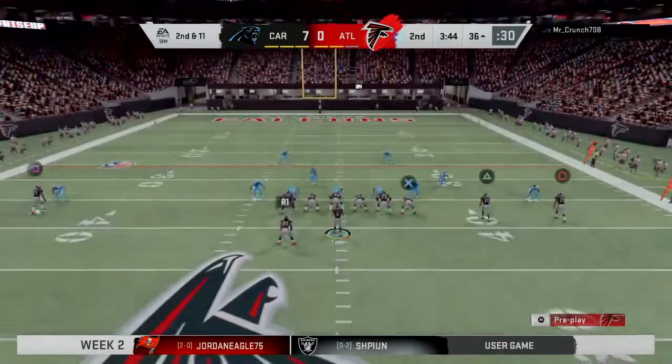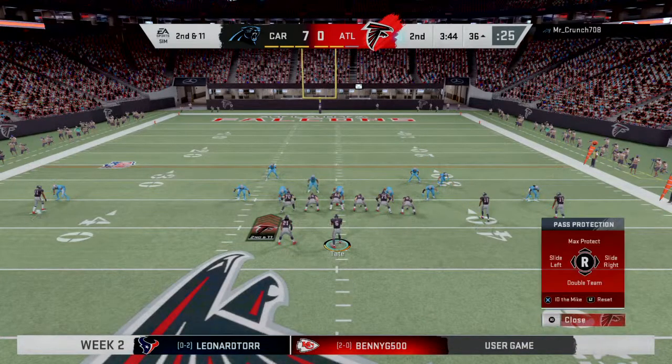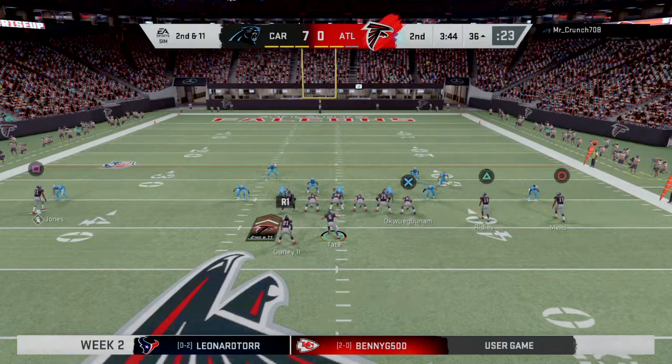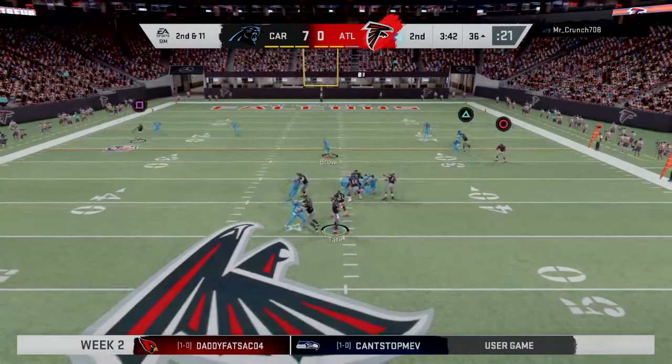Here we go. Set. 59 to Wolf. All day, just like that. Just like that. He's coming. Go, go. He's coming. Double up. Shut up.